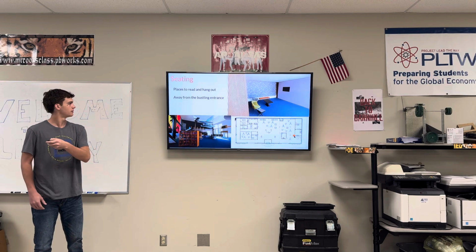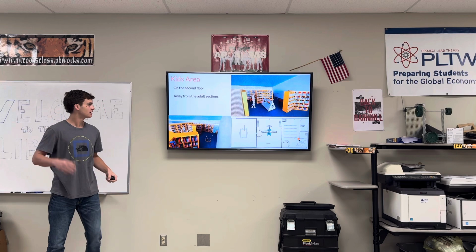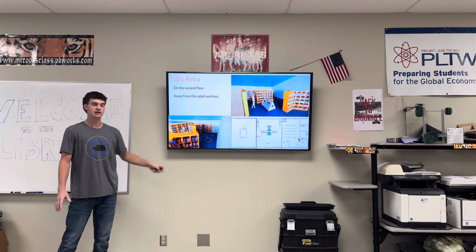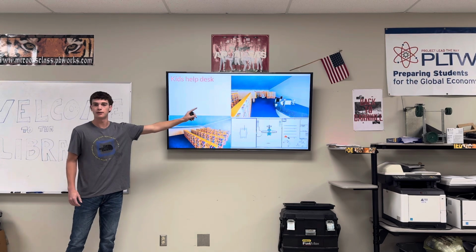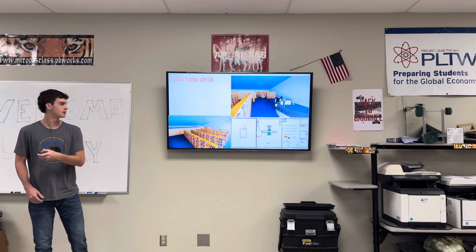And then this is the kids area, which is on the second story, which you can get up to from an elevator, which you'll see on the next slide. But there's a kids area, and it's away from the main entrance. It's away from the adult section, so the kids can have their own section. And here's my kids' help desk, which is right by the kids section, so kids can go and get help from an adult if their parents aren't with them.